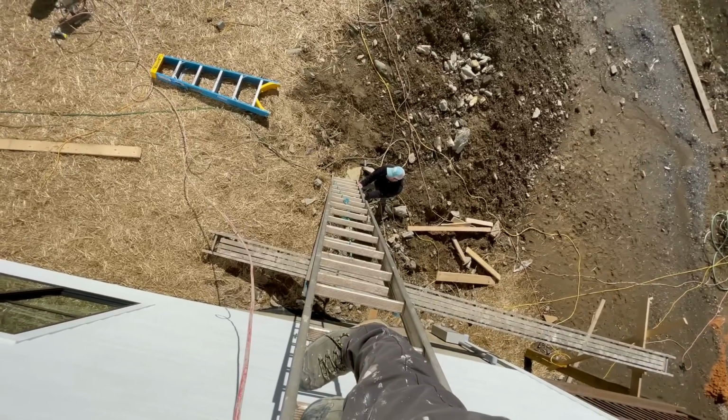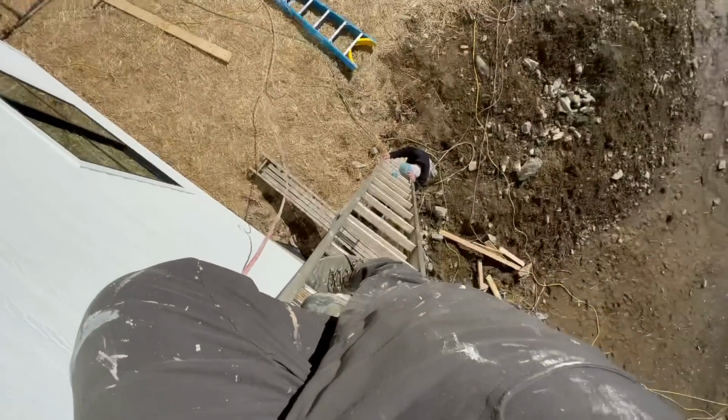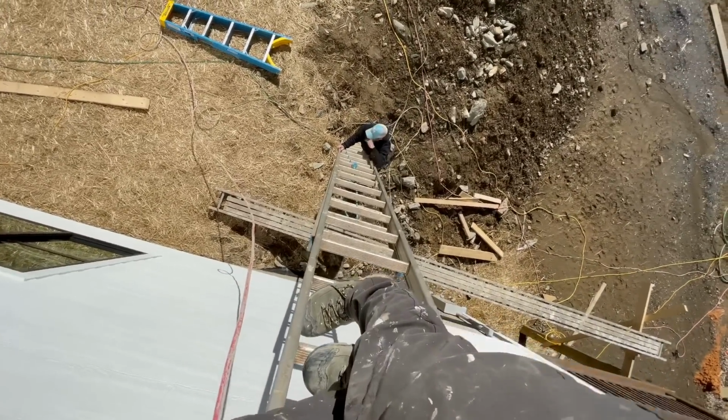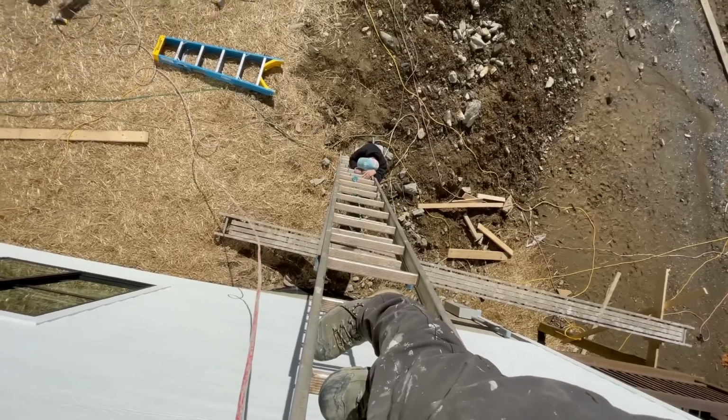Ladder feeling good down there? Ellis! What? You're on my ladder duty, bro. I got it. Don't worry, I got it, bro. You kind of look asleep.